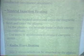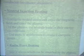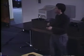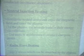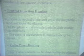It's just like thinking if you're going to play billiards or pool, and you're going to break, and the white cue ball is going to give up its energy to the other balls through collisions. So what you've got to do is use a particle accelerator and send in neutral atoms. Let them give up their energy through collisions. That'll get you pretty close, but it's still not going to get you far enough.